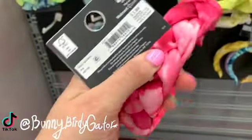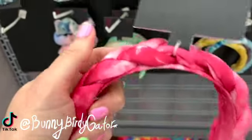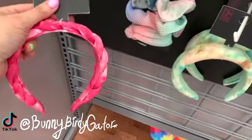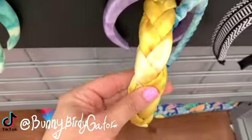One of my friends on TikTok, she wears the most prettiest headbands, and I think she wears one that's braided. I think that's my favorite one on her. It's not this design, but it looks so, so cute. Try a headband on, you guys. Get yourself a headband. It actually looks so, so cute.